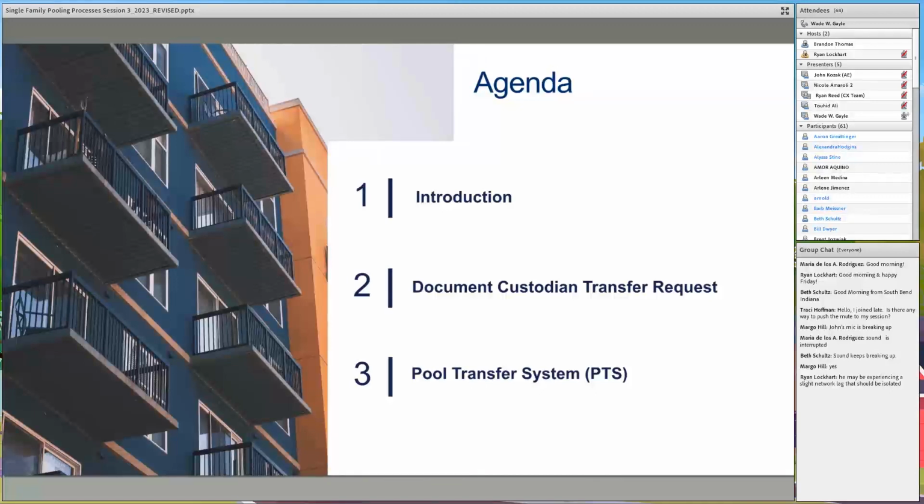And again, we were talking about SFPDM all week, but some of the processes are still done in the legacy GenNet, and document custodian transfer requests are also done in GenNet. And then we're going to just talk about the pool transfer system. We're not going to go through the detail of it. We're just going to introduce it to you, tell you it's there, just in case you need to transfer your portfolio. But if you're a new issuer doing this for the first time, I don't think a pool transfer is on your mind right now. We just want to introduce it to you, and then you have the tools to go back and look at it in more depth.